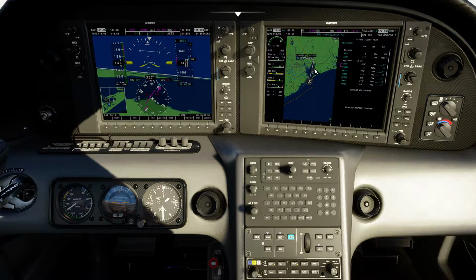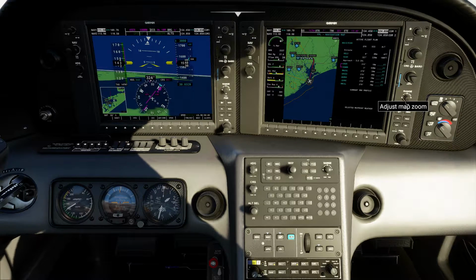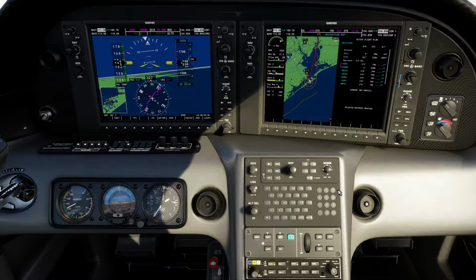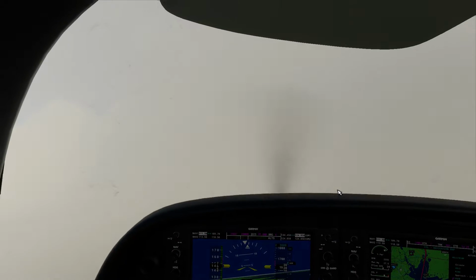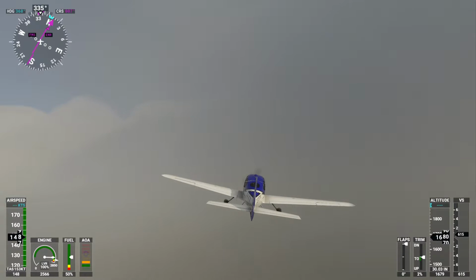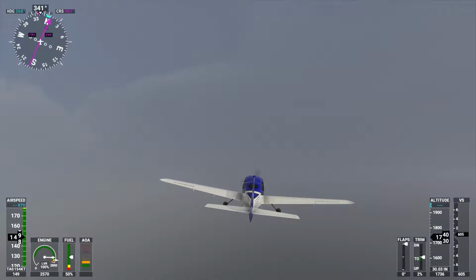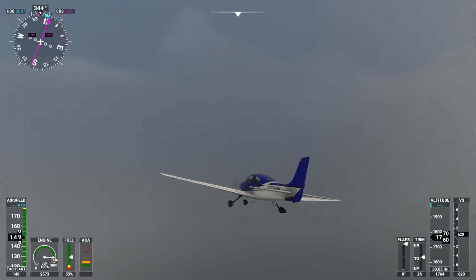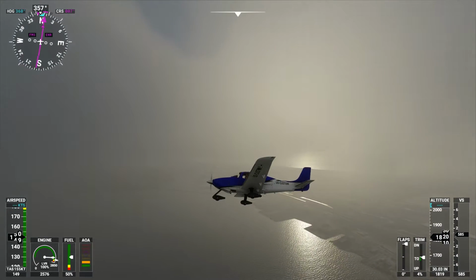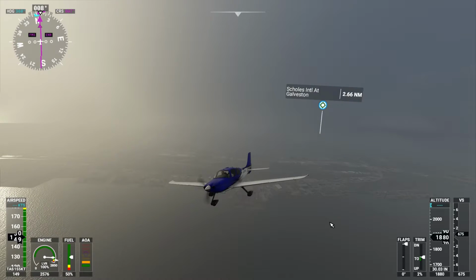So the plane is now turning. I'm just going to zoom that in a little bit. There we go. Very cloudy. Let's see what it's like, looking at real-time weather today, Galveston.